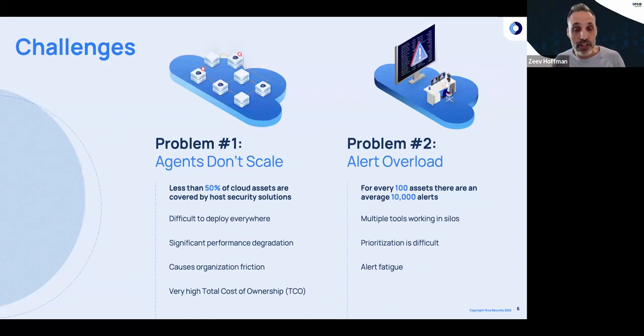And additionally, the cloud is very flexible. It can grow significantly and can also reduce the number of assets, so it can be very flexible around the operation time. And to maintain full agent coverage, distributing the agent inside of the cloud wasn't sufficient. And this was the main challenge that we identified here at Orca when working with customers.